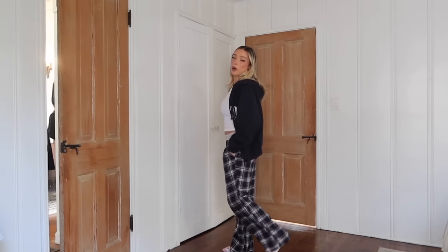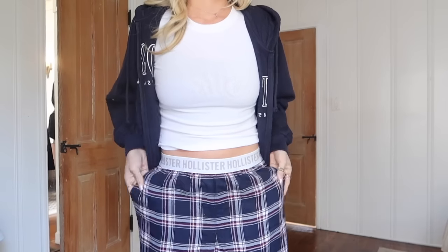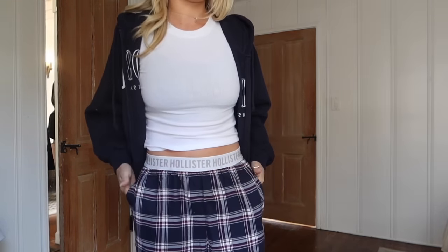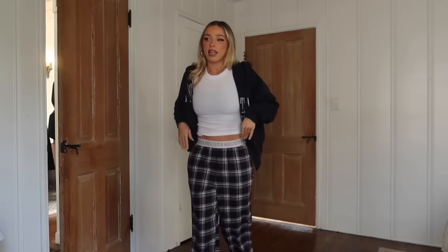So these are called the 24/7 PJ pant, I think, and I was so excited about these because they're so freaking cute, and I knew they were gonna be super comfy. They have pockets. They're so soft, kind of a lighter material, still fuzzy and flannel-y feeling, but not stiff and thick flannel-y, if that makes sense. They have pockets in the little waistband, which just makes them so cute.